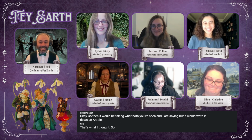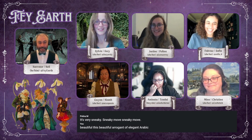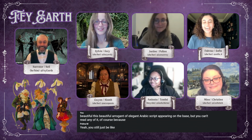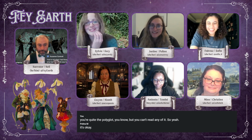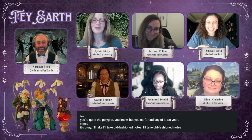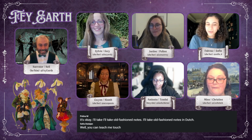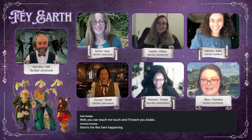So yeah, Justine, very sneaky move. This beautiful, elegant Arabic script appearing on the page, but you can't read any of it, of course, because Justine would just be like. You're quite the polyglot, but you can't read any of it. So yeah. It's okay. I'll take old-fashioned notes in Dutch. Well, you can teach me Dutch, and I'll teach you Arabic. There's the flex happening between the two of them.